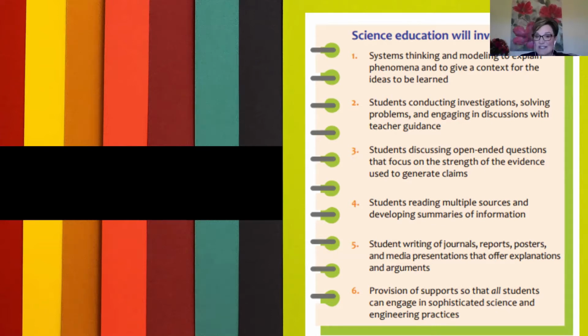I have a list of things we should see less of. We should see less of students learning a bunch of facts that are totally disconnected from any phenomenon and disconnected from each other. We should see less of the teacher as the sage on a stage, imparting pearls of wisdom to students. That focus should be on students rather than on the teacher. We should see less of questions that have a single right answer. More questions that are open-ended, allowing for student discourse along the way. And we should see much less of students simply reading a textbook and filling out a bunch of worksheets. And if we can all agree on that, then we can move into the next step.